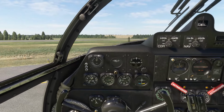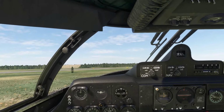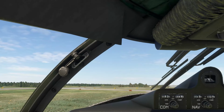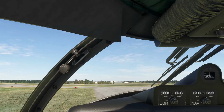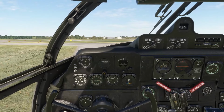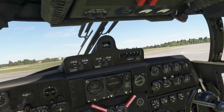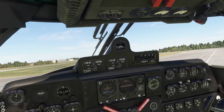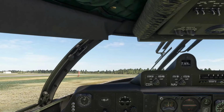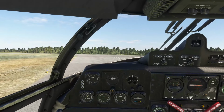Okay, so let's head towards the southern runway, more southern facing anyway. Can't really see where I'm going. Okay, so yeah, it's heavy and cumbersome. I don't think you would expect it any different really from an old plane like this. So you sort of get the feeling from the aircraft that it's big and clumsy.